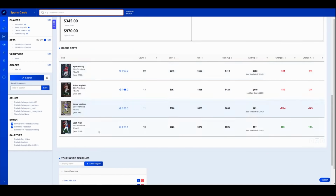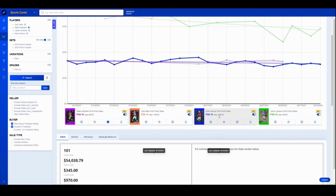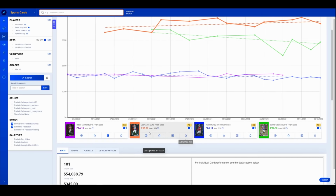Let's look at Kyler, Baker, Lamar, and Josh Allen. These are all PSA 10 prisms. I have no problems looking at base prism for football because the pop counts are low. Baker's is 885. Josh Allen's is 1100. Lamar's is 600. And Kyler in the 19 class is 2300. Not super crazy, but you can see a big jump there from 18 to 19.